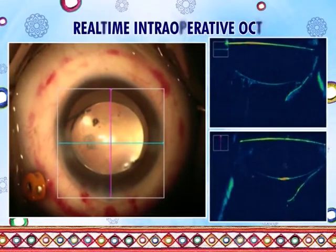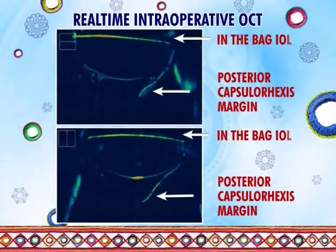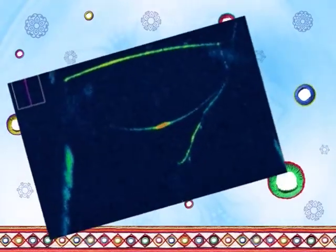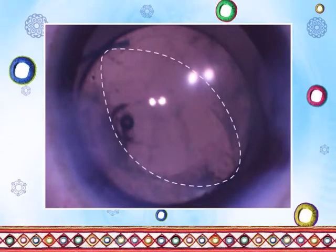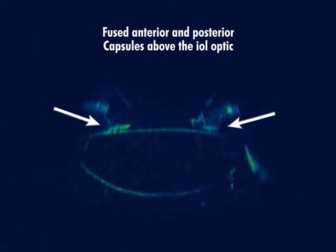But wait, here intraoperative OCT shows us the edge of the PCCC as a hanging flap. What are the chances that this IOL will remain stable? Instead, just lock it in. Capture the optic through the PCCC margin. And there, we have created a tight noose of the capsule around the IOL optic. The IOL now locked in position.